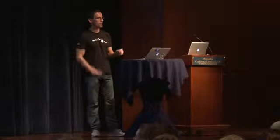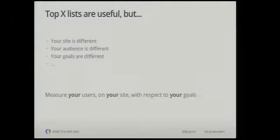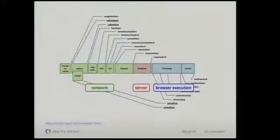So you need to measure for your users on your site with respect to your goals, because your goals may be very different than mine, right? I could actually customize my WordPress to be an e-commerce store, and my goals are going to be incredibly different from yours if you're running a regular blog or a media blog.